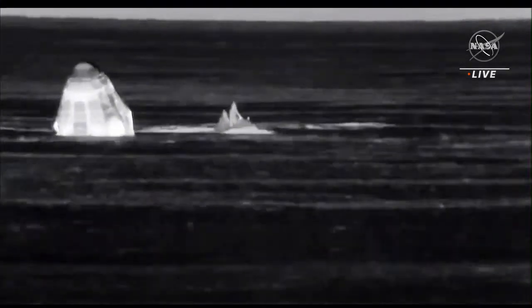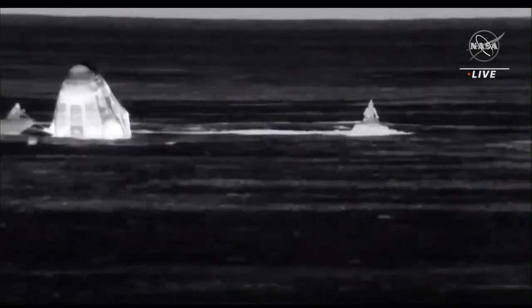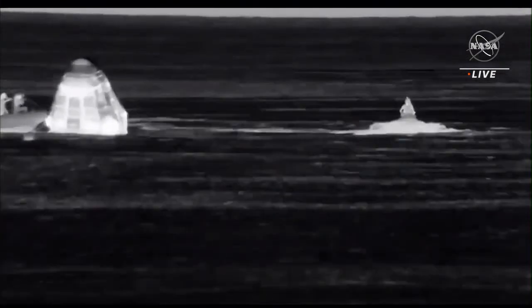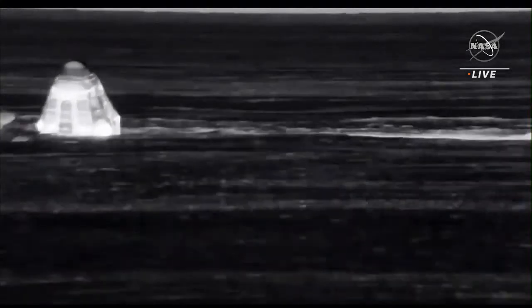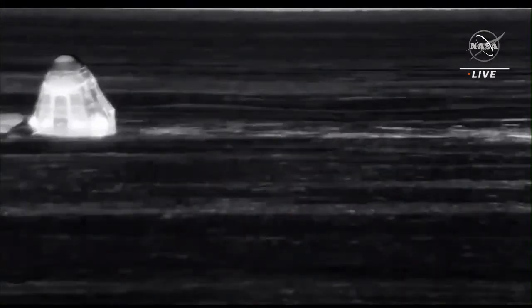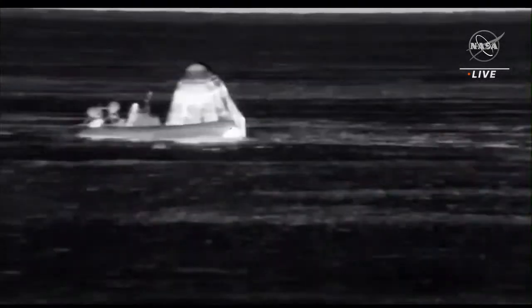It is truly an international team. From the camera views that you're seeing right now on board the Go Navigator is teams representing NASA, SpaceX, European Space Agency, and the Japan Aerospace Exploration Agency, all of them on board. Truly an international government and commercial joint effort to make something like this possible.